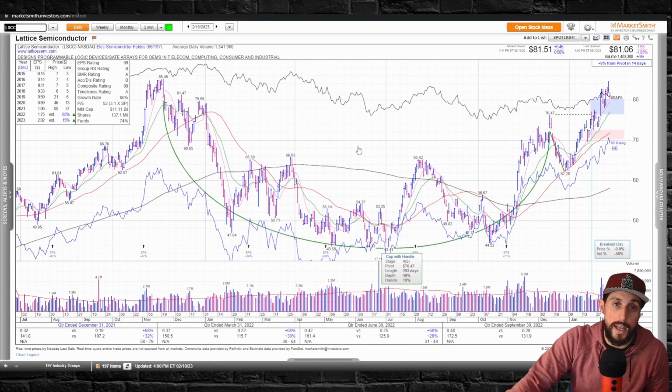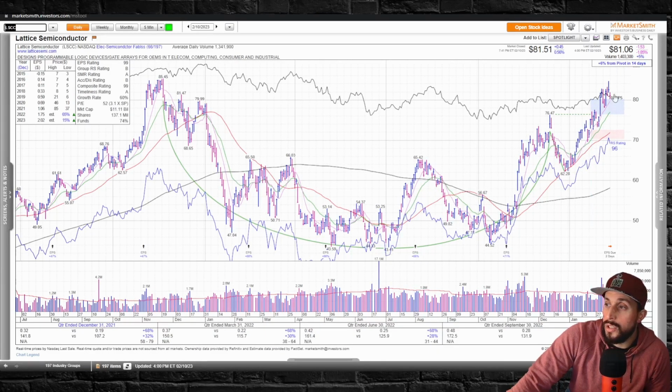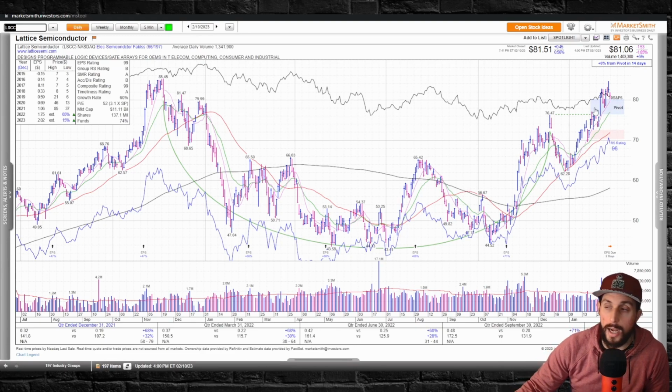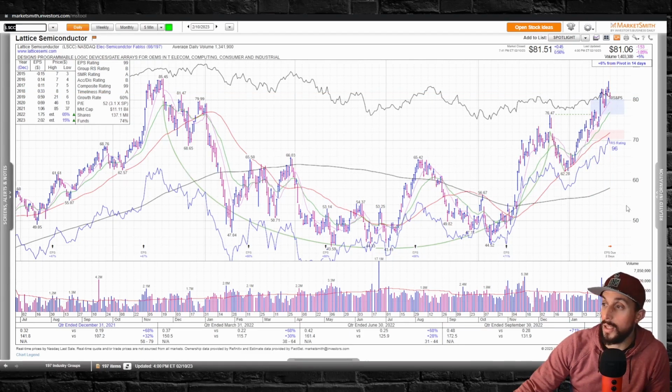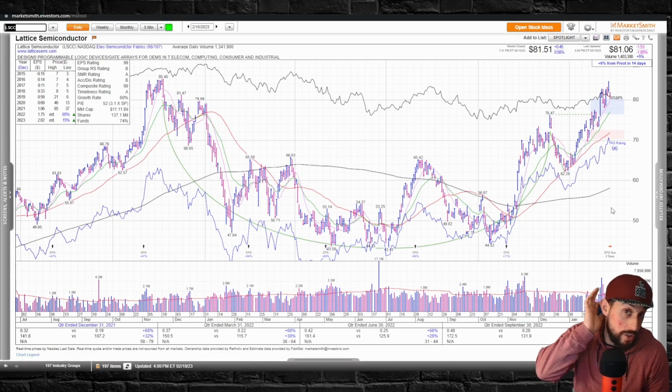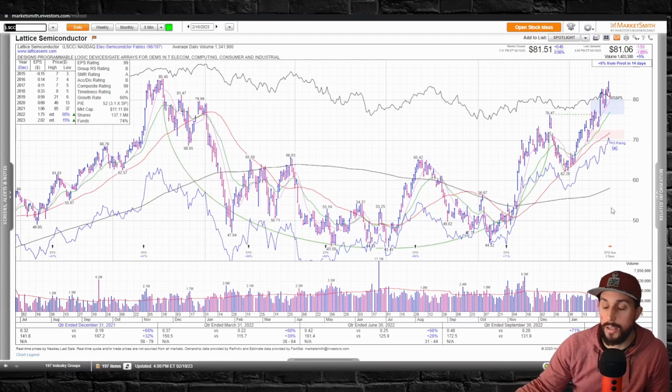Now, on a daily chart, again, it's extended. You see the same thing. This stock is past that pivot point. It's at a point right now where getting into this stock is going to create more risk for you, because it's much easier to actually get stopped out of this. Like, this stock could easily pull back to its 50-day, and now all of a sudden you're down 12% if you buy.